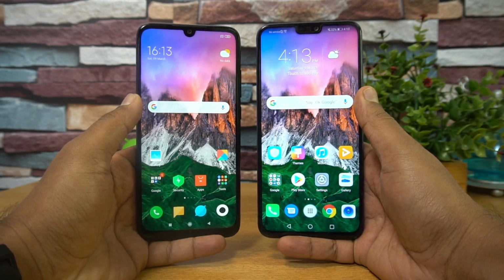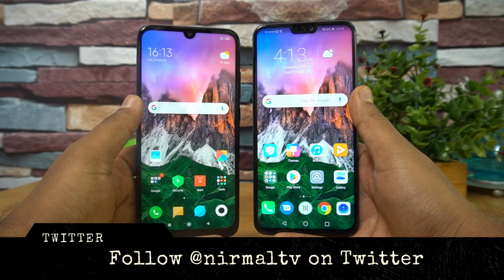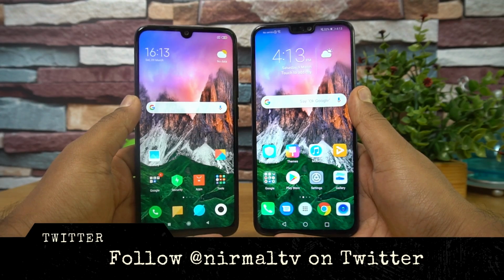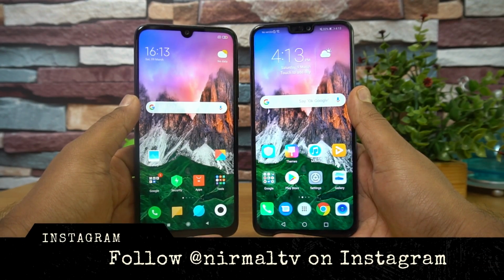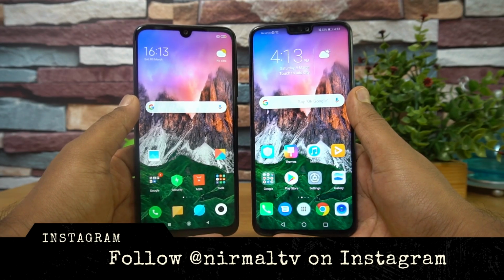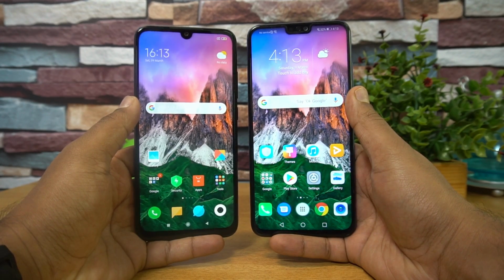In this video we're going to do a detailed comparison of the Redmi Note 7 Pro with the Honor 8X. These two devices are below the 15k price segment in India, with the Redmi Note 7 Pro selling for 13,999 while the Honor 8X retails for 14,999. In this video we'll analyze all the aspects and see which is the better device to buy and in what areas these two devices excel.